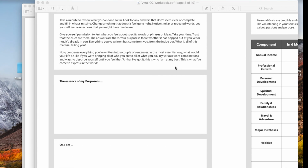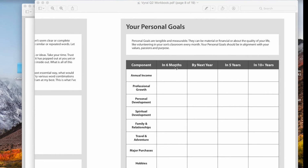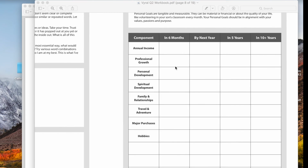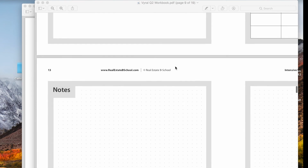And then what is your purpose? This is a great way to write a purpose statement for yourself. And then again, here are some great personal goals. Here are some categories that are predetermined, like your income, professional growth, personal growth, spiritual development, family and relationships, travel and adventure, major purchases, hobbies. And then there's a few sections for you to fill in some other areas of importance if there were any missing out here. So just writing down some goals in 6 months, next year, 5 years, 10 years, and knowing what you want to get after over the next 10 years.